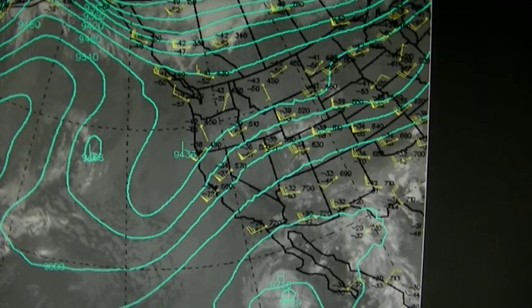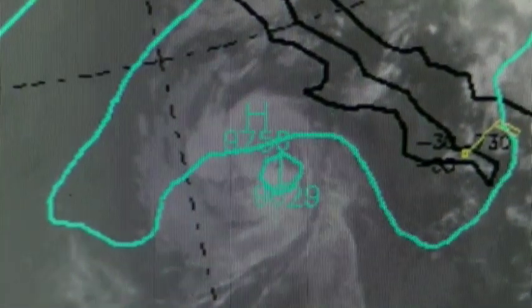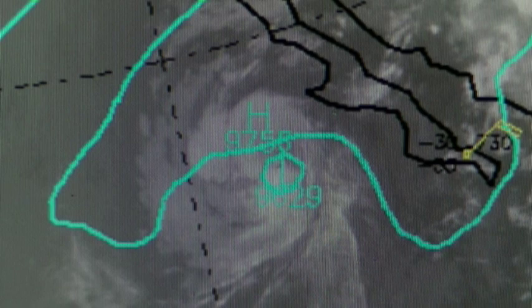But the vertical velocity map showed that it was something unnatural, something very unnatural. But I bet you've never seen a high pressure parked on top of a hurricane before. That is an admission right there. And thank you, GFS model, for that.